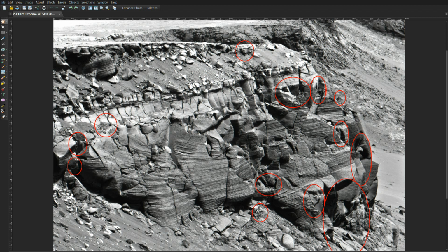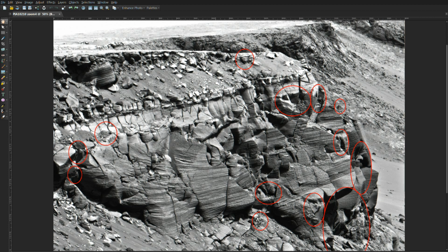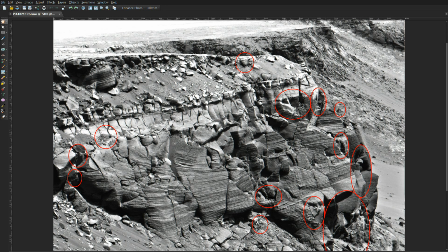Hi everyone, this is a photo of Cape St. Vincent at Victoria Crater on Mars, and this photo was taken in 2007 by the Opportunity rover. What I'd like to do is a replacement, high definition video of one that I'd made, so this is going to show much more detail than the previous one. So let me go into this photo.